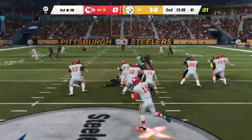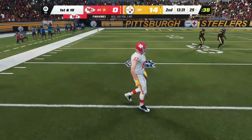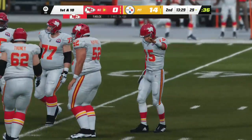They fake the give. Now Mahomes. Throwing the out route here, and it's complete to Kelsey. And they'll work this down inside the 30.